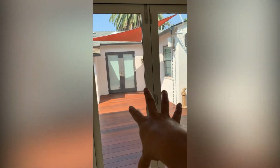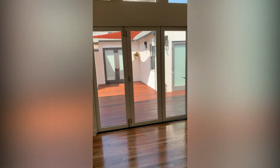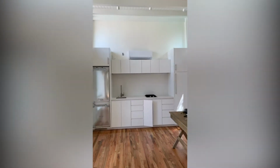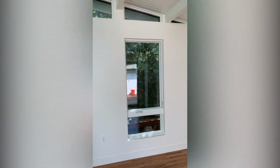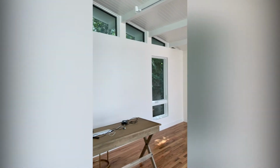So if you look back, there's the kitchen, and I wanted it to be able to be open, so these doors will totally open, and it'll create this indoor-outdoor space and connection between the two spaces. So the clerestory windows add a ton of light, as you can see. We've got our kitchenette, still in progress. And then my favorite part is how the clerestory windows here just bring in all the tree and vegetation. So it makes the space, which is small, it's only 500 square feet, feel way bigger.